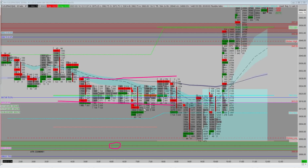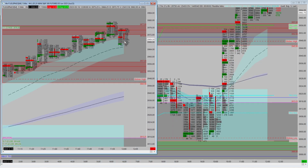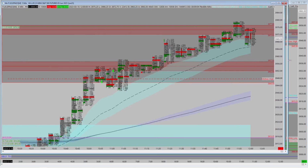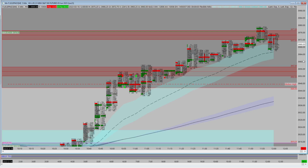I took this trade, took it for, well, actually, let's just pull up the chart, sorry. So let's look at the 5-minute. We'll take a look at this trade first. Here we go. Let's just quickly go over daily plan, should we?